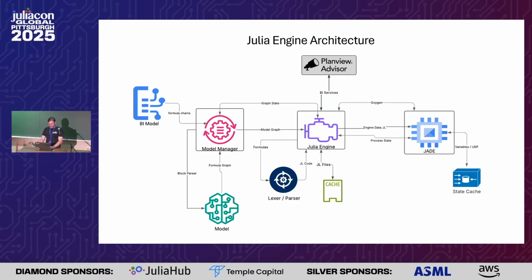And then this is what the Julia engine looks like. We can see here we start with a BI model, a business intelligence model, that basically is the representation of all the math and the formulas and the outputs that you want to generate. It contains things like tables that would be static that a user might manipulate or enter or change. And it also contains simulation or stochastic formulas for generating any kind of output that a client would want. Okay, so this comes through and is turned into a bunch of chains that are then fed into this model manager. And all this is written in C#.